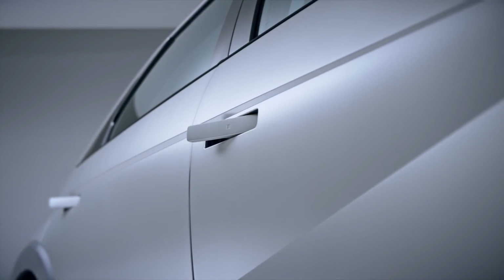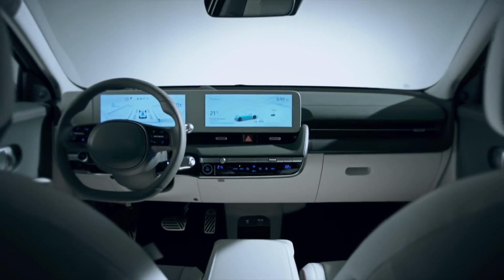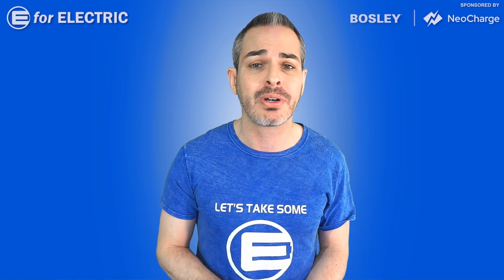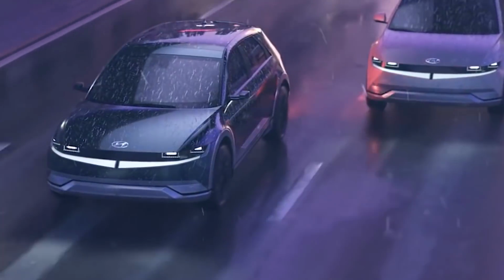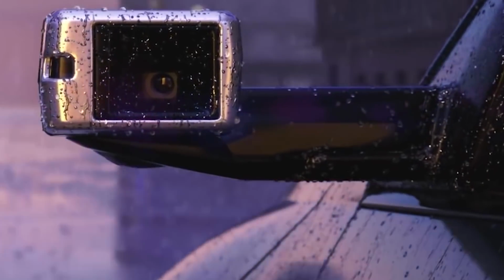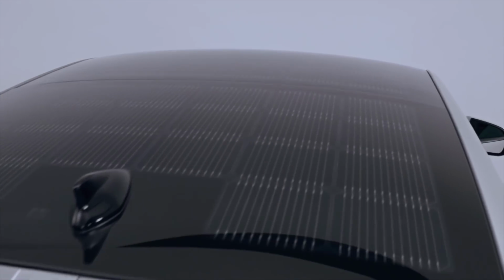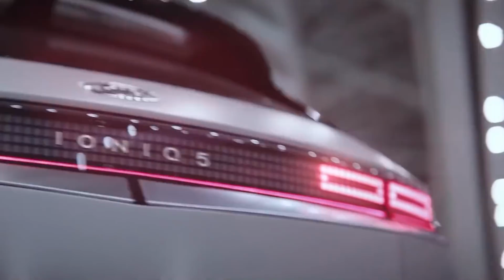It will also have some really cool features like augmented reality head-up display and self-parking without the driver, but I'm assuming those features are in a witness protection program because Hyundai has not released any pictures or videos of them. But we do have some visuals for the digital side mirrors where allowed and a solar roof, which should add a few extra miles of range. Now, while this car is moving, none of these specs are anything to brag about, but once this baby comes to a screeching halt, that's where it shines.